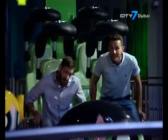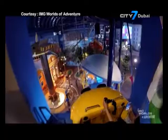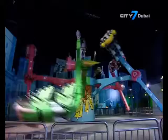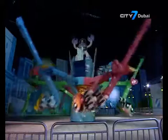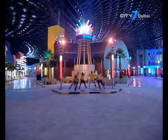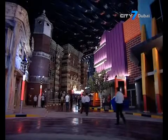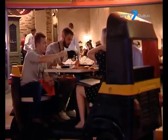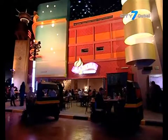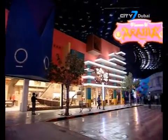Yes, there's got to be some time to relax. Check out the iconic Adventure Time ride, an overhead scenic experience. That's before saving the world with the Powerpuff Girls. You're going to need to keep yourself fueled with the characters in the IMG Boulevard, featuring dining options and shopping. Foodies rejoice, the 10-story Stark Tower will be home to a fine dining restaurant with Michelin-star-quality chefs.